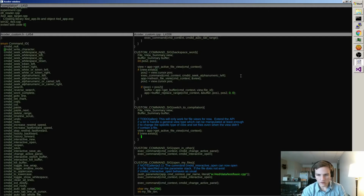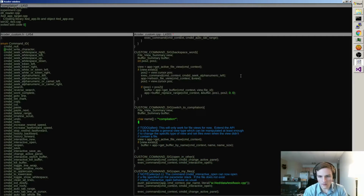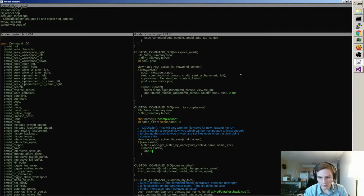Okay, so if I have a view, then the next thing I do is get me my buffer. And the buffer is going to be get buffer by name, command context, and then the name is going to be, we'll put this name here, and name size there. And I'll declare those up here. So name is going to be the name I use for compilation buffer. Compilation. Name size is going to be size of name minus one. And then if the buffer exists, then what I want to do is say app view set file command context. Here's my view, and here's the file ID.